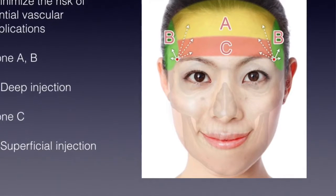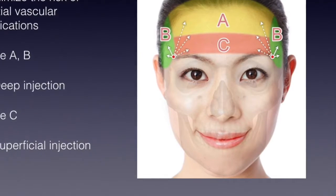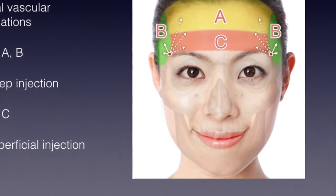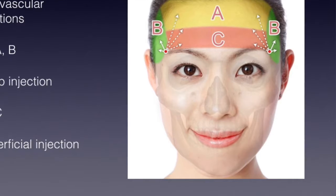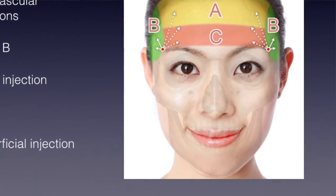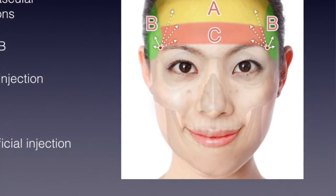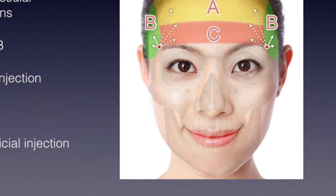Okay, so this is the after operation picture. Okay, this is for comparison. Please notice the change in her forehead and temples. You can see the hollow temple and the retruded forehead has been corrected after the operation. Okay, so here I'm going to show you the 1/4 view. Okay, pre-operation, post-operation.